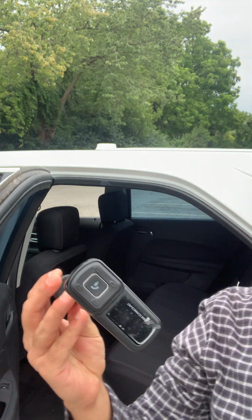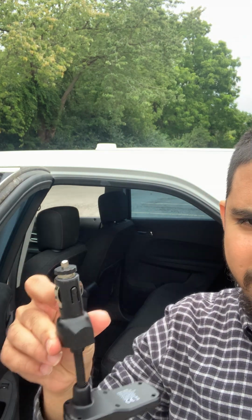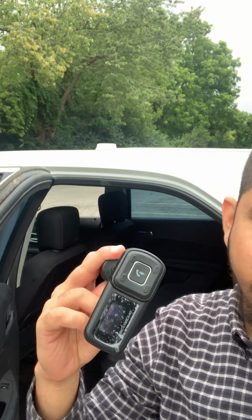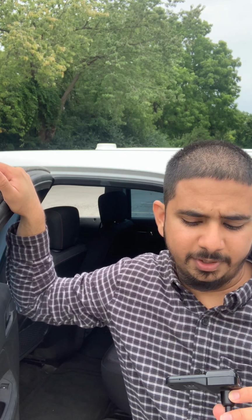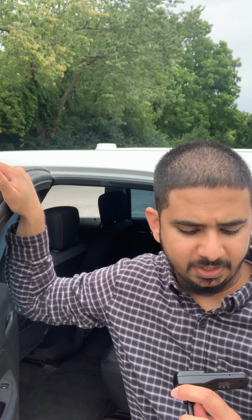Well, this is how it looks. You just put it into your cigarette lighter, and then this just lights up, and then you can set up whatever radio frequency you want to play your music, and then you can tune your radio to the same frequency, and then you're all set. I find it useful. It's a cheap way, and it also has an aux option. This one particularly is from SCOSCHE. I don't know how to pronounce it, but it looks pretty cool.